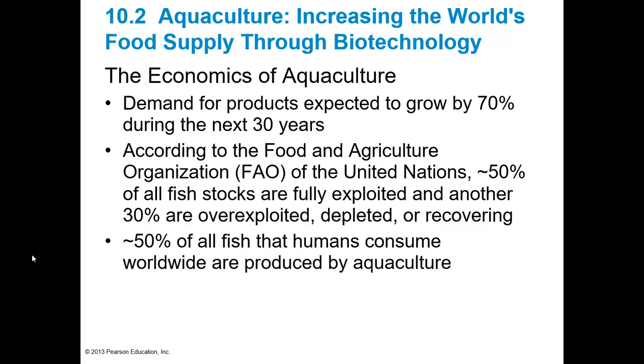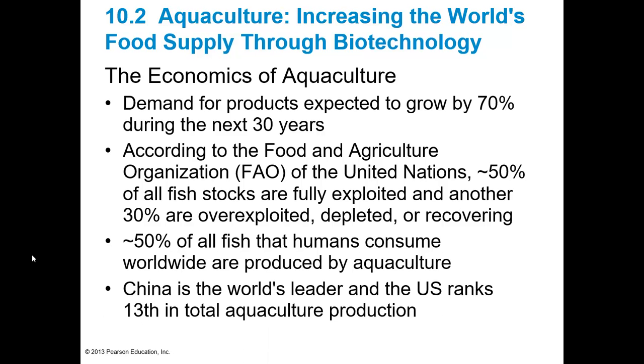Okay, and to look in terms of aquaculture, aquaculture provides 50% of all the worldwide fish. China is a leader in aquaculture. U.S. ranks about 13th. We do eat fish. We don't eat fish to the extent as they do in Far East Asia. And so you wouldn't expect that we would rank as high. And also our population is about a third of that of China.